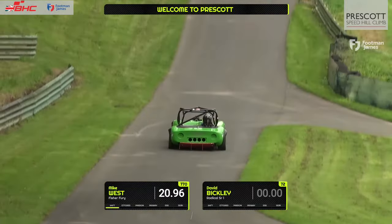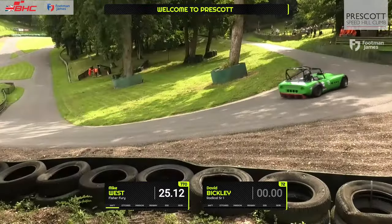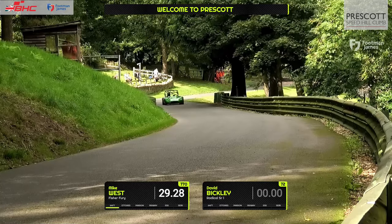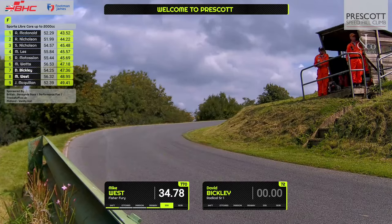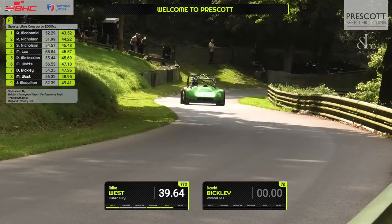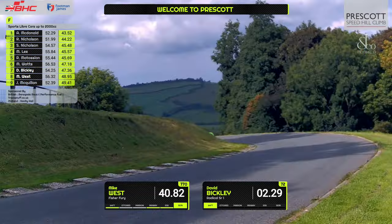On screen now, we've got Mike West and the Fisher Fury heading up into Pardon. Now we're into Sport Libra cars. This is Sport Libra under 2 liter. We have over and under, so we're under 2 liter cars here. And this is Class F in your program. Benoit's good at finding the page for this. And Mike's already up to the semicircle.